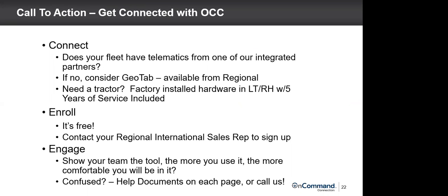So that brings us to really the last slide, to a call for action. So we need to think about connect. Does your fleet have telematics? Are you using a product from one of our integrated partners? If yes, fantastic. We get to skip straight to enroll, and the team at Regional can help you get on. If not, certainly we'd have you consider Geotab a solution. The Regional sales team would be happy to walk through, again, that product, do a demo for what it can return to you, and show how it connects into OCC.